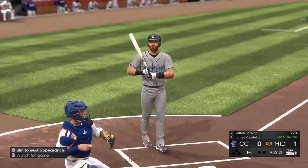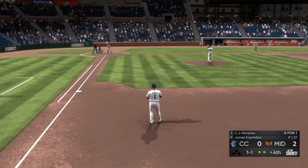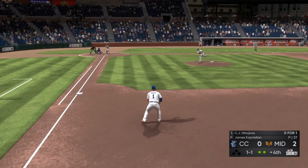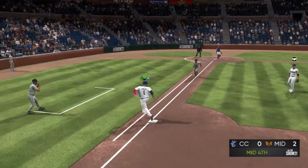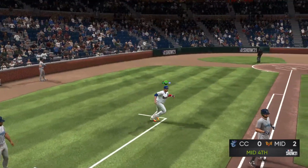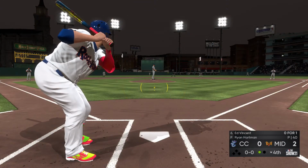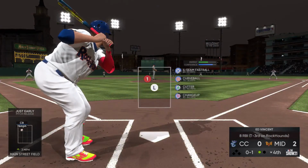Tries to shave the corner with that pitch, but it's 1. So now to the plate, C.J. Hinojosa. C.J. Hinojosa. This is on the ground over to first. Fielded cleanly, and he'll step on the bag himself, and the inning is over. So now here is Eduardo Vincent. 0 for 1 for him here in this one. Curveball inside corner, drops in for a strike.